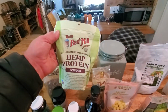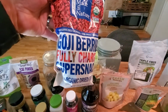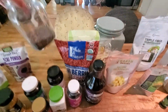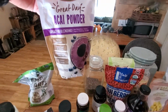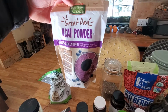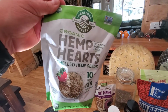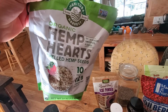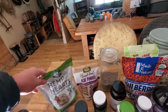So I use a hemp protein. I also have pea protein in my oatmeal here. Goji berries, organic goji berries. I've got some chia seeds here that I use. Acai powder. It's good for smoothies and just adding to whatever, making juices and whatnot. And then also hemp hearts, sprinkle on top of your oatmeal or on top of your smoothies. These hemp hearts are actually really good. You can just eat them by the handful, and super good, high in protein, and just another really good superfood.